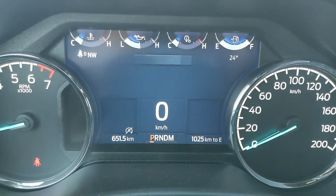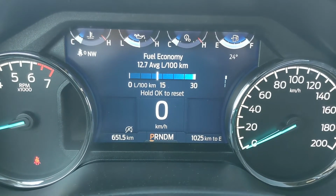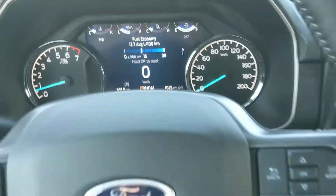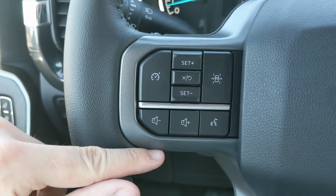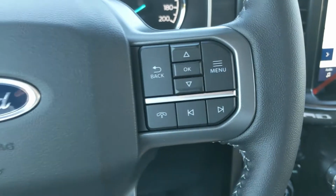You also have My View, which is a sort of favorite screen for any of those subcategories for ease of access. Then moving on to the left, where you have your cruise controls with lane keeping system and your hands-free phone and radio controls along the bottom.